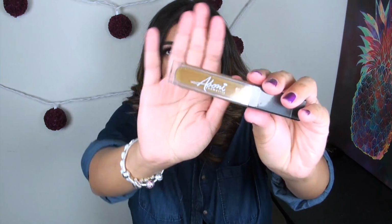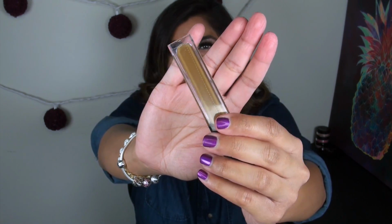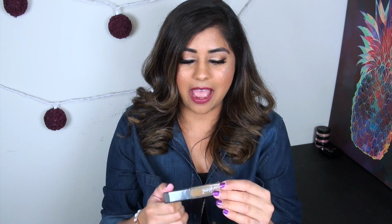This is the Aboni Cosmetics booth, and I've seen this brand on Instagram, and I ended up picking up just one of their liquid lipstick shades. This one I thought was really, really unique. This is in the shade Frenchie, and it's kind of like a mustard yellowish brown color. When I swatched it, it looked really different from anything I already have in my collection. I believe this was $15.